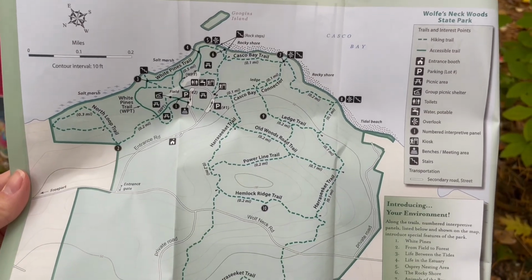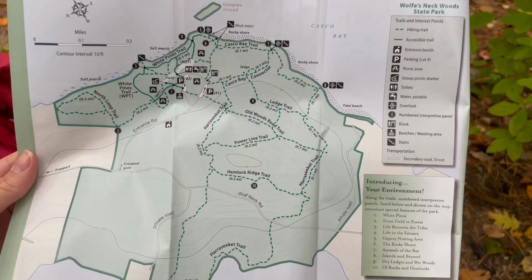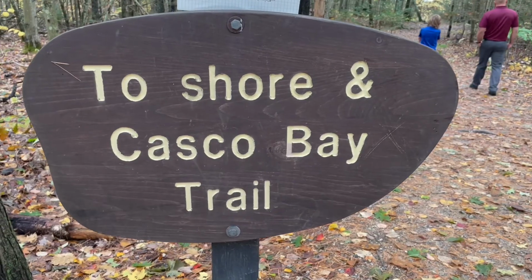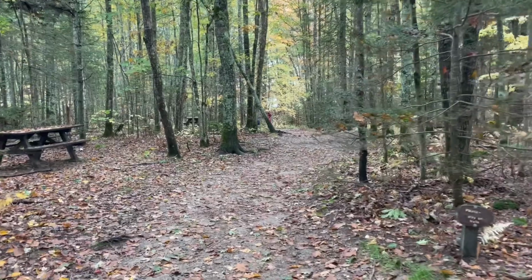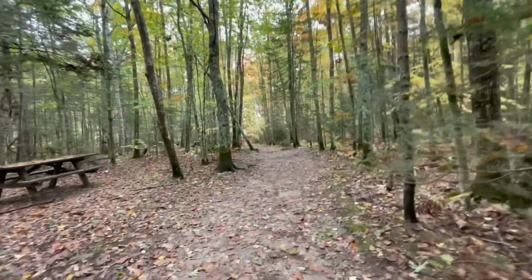As you can tell from this map, there are a variety of trails and trail lengths available at this state park. We opted to hike one of the shorter trails that would get us right to the coast. We wanted to enjoy the ocean smells for a little while and then get ourselves on to the next part of our day.